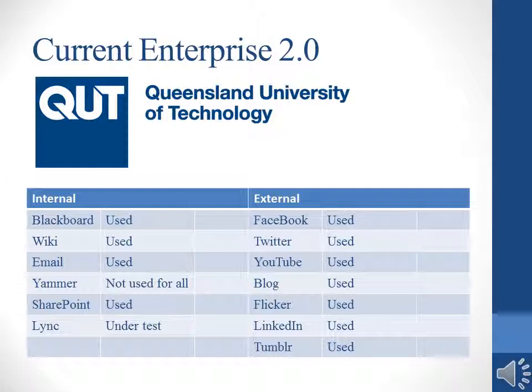and enterprise resource planning. The internal tools which are implemented by QUT are Blackboard, Wiki, Email, Yammer, SharePoint, and Link. However, Yammer is not being implemented by everyone in the QUT community, and Link is still under the testing stage. The external tools which are implemented by QUT are Facebook, Twitter, YouTube, blogs, Flickr, LinkedIn, and Tumblr.